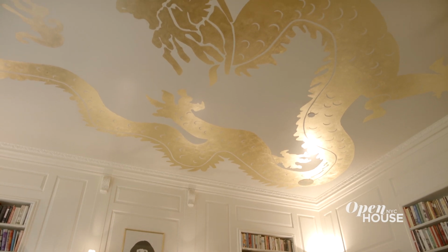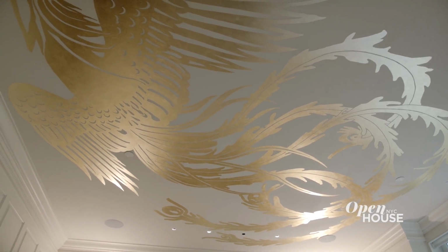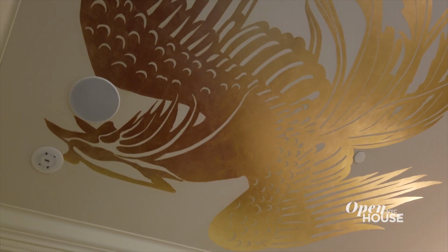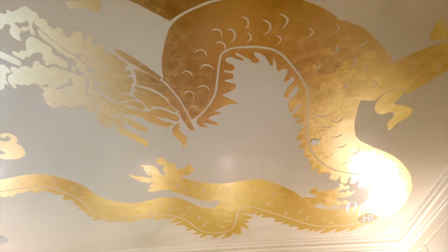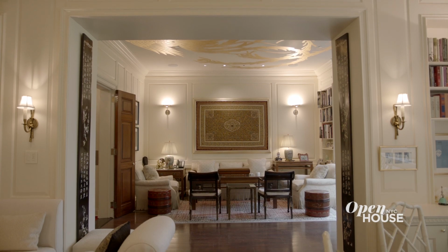Now, if you ask me in this room, what do I like most of all? I love the ceiling. I commissioned a very talented artist, and I asked her to make me a dragon and a phoenix. And all I said is, do it in gold. And this gives such movement to the room I have never seen anywhere else.